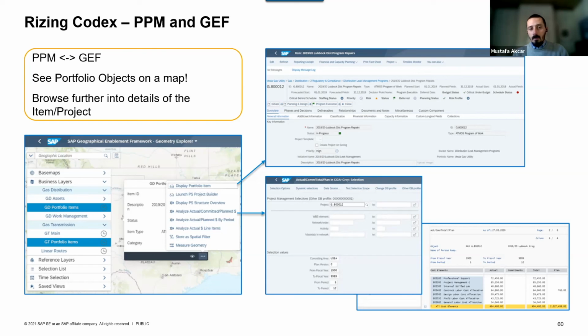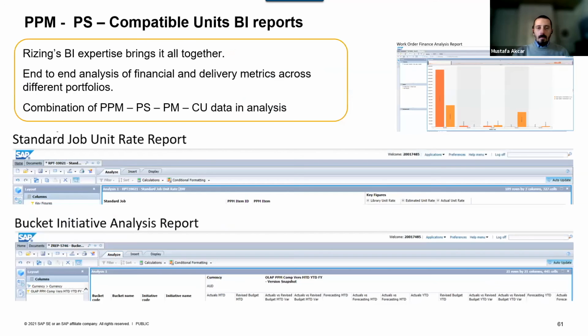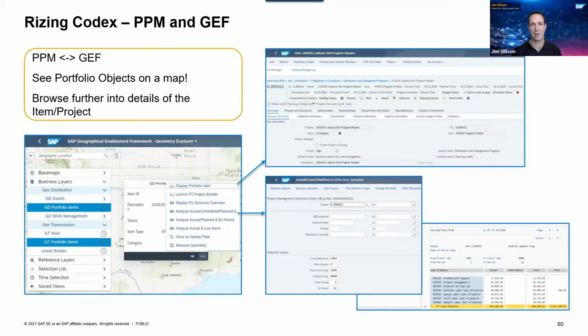Some clients would like to see capacity requirements, for example, and we then jump into the work center level information there. For those who aren't familiar with the acronym GEF, that's the SAP Geographic Enablement Framework for basically being able to bring spatial data together with SAP data.